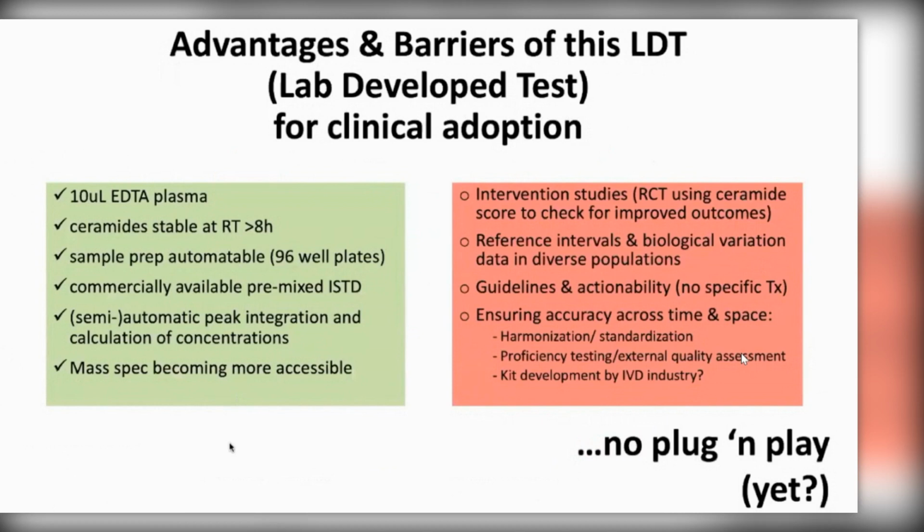So now, what are the advantages and barriers of this lab-developed test for wider clinical adoption? I guess a good thing is that just 10 microliters of plasma is necessary, and plasma is readily available in routine clinical labs anyway. Luckily, the ceramides have been shown to be very stable at room temperature, which is, by the way, not the case for many other lipid species that are out there. So it's definitely a plus.